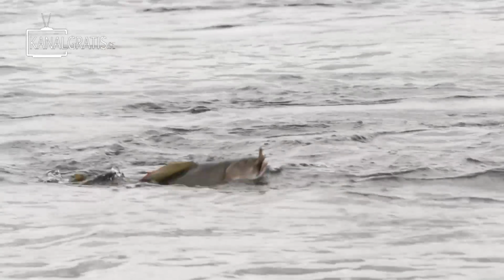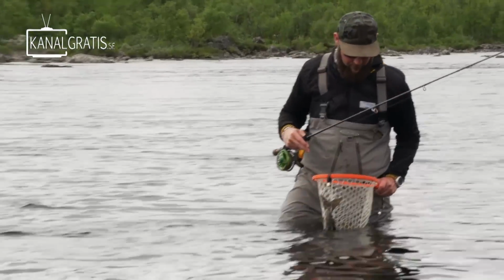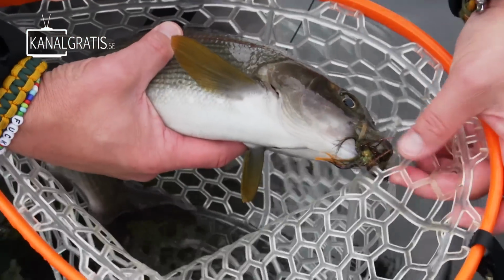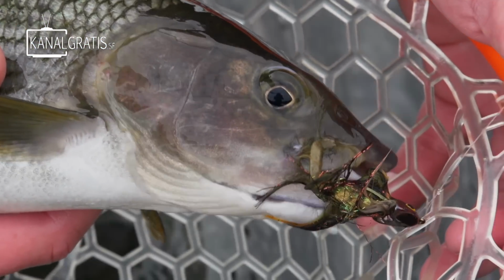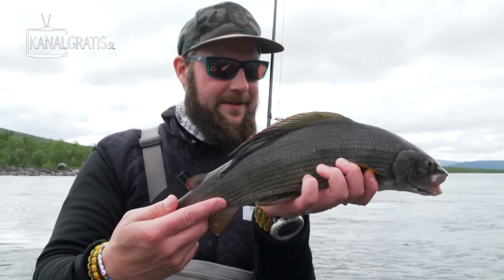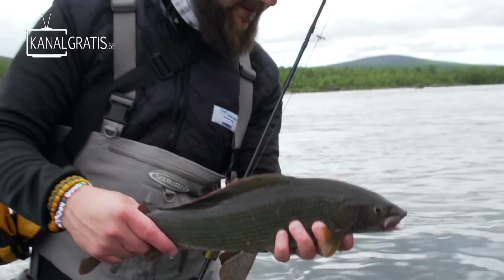It's a nice grayling. Ooh. Look at that. That is a big grayling. Look at that. What a beauty.